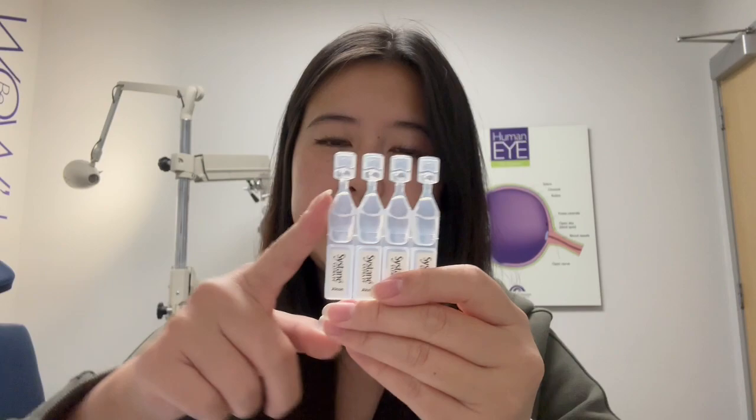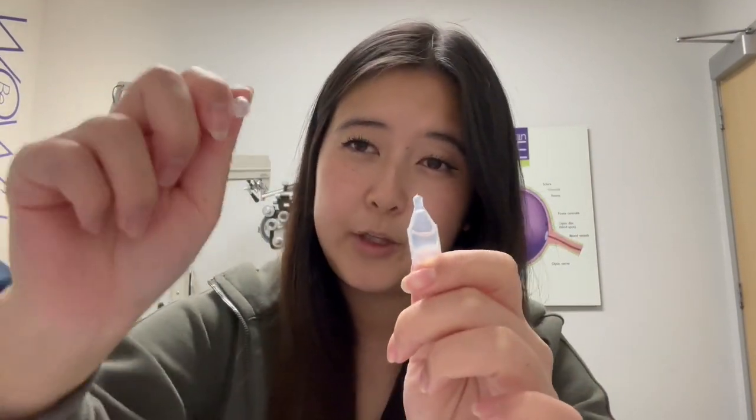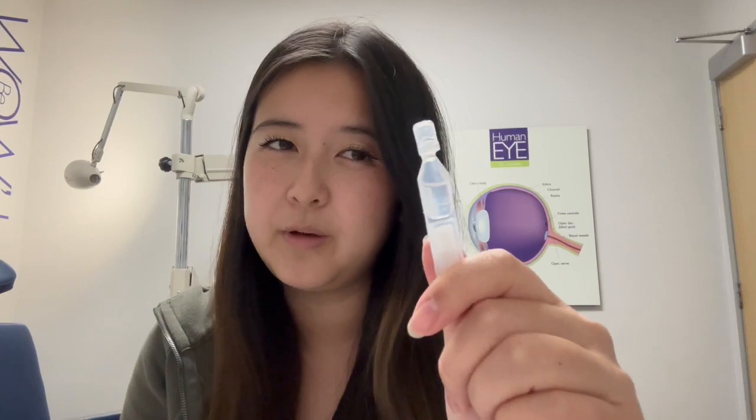Whereas your lubrication, you will be using it in both eyes, whether you had surgery in the eye or not. So for your lubrication, in order to use these little vials, you're going to tear one off. You twist the top and pull it off, and then you put the eye drop into both eyes, and you can actually seal the top by snapping the cap back on. That way you can use up an entire vial before you open a brand new one.